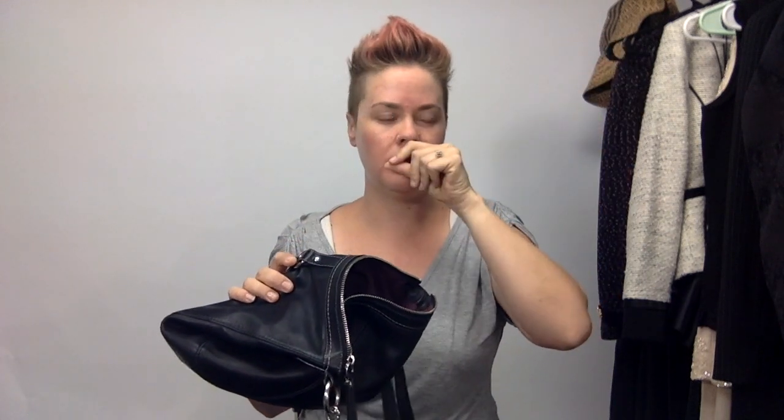Okay, so right here, let's see if you can see. A lot of high-end brands too. I go through, and when I feel the leather, you can tell. There are purses that are real leather that aren't high-end, but that's one way.